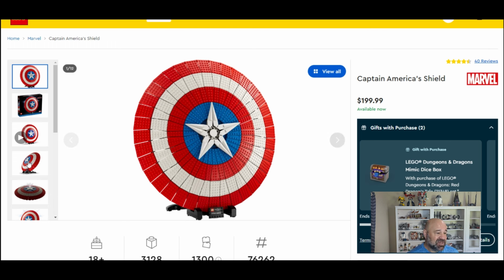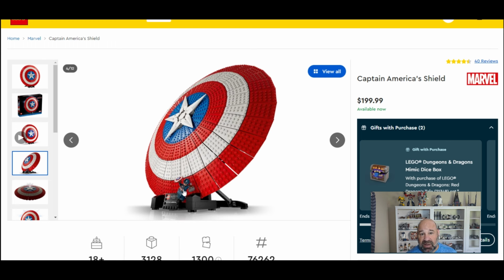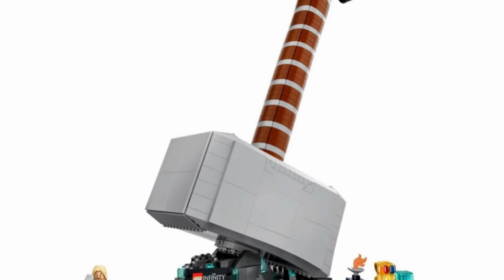What you do get is, besides the shield, I love that they give you Steve Rogers with Mjolnir and his shield. I think that is a really cool piece that they add in. Much like Mjolnir with Thor and Asgard, you got a couple trinkets from Odin that they had in the vault.